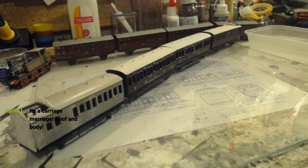Where's the P-Class? There's not one on the layout, is there? No, there's not one on... Yes, there is.